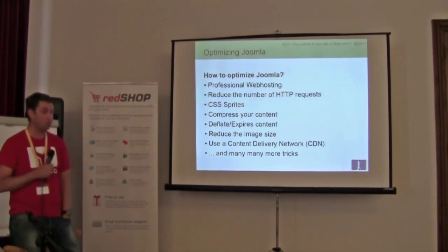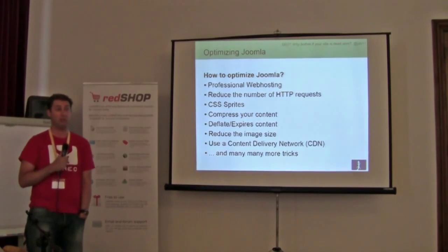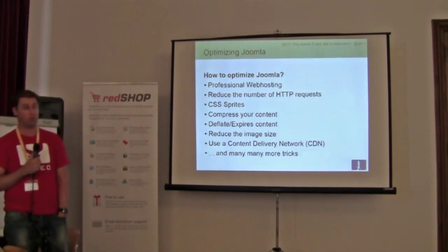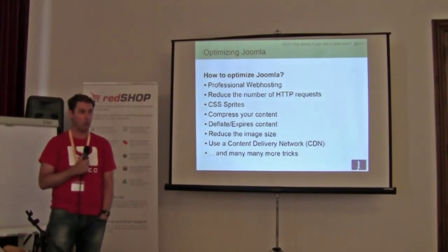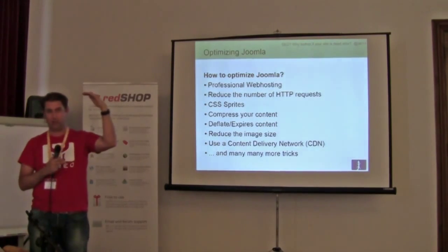Another thing is definitely to reduce the HTTP requests. The less you have, the better it is. And definitely with CSS and JavaScript. Sometimes I've seen so many Joomla websites having like 10 JavaScript files listed in their header.